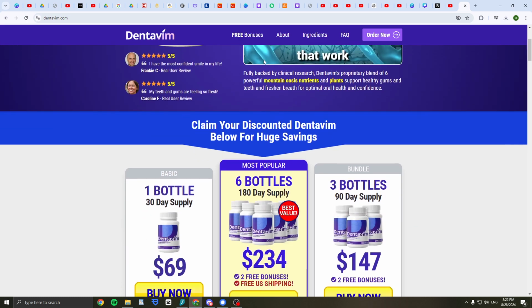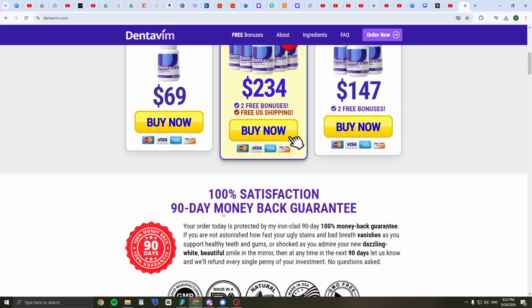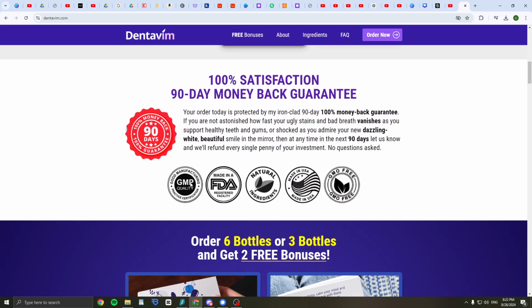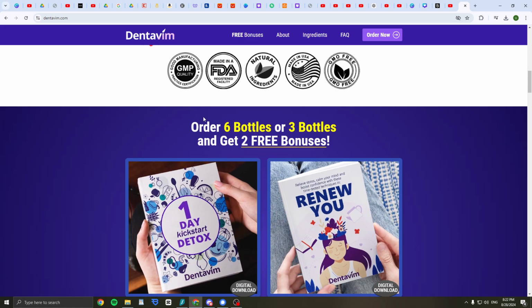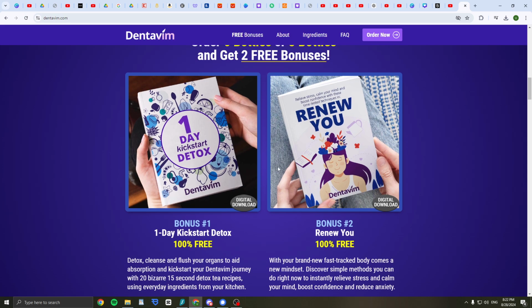First of all, it's "fully backed by clinical research." Where is the clinical research? Where's the study? And then they have a 100 percent satisfaction, 90-day money back guarantee, and they claim it's made in an FDA facility, but they have shown no proof that it's made in an FDA registered facility.